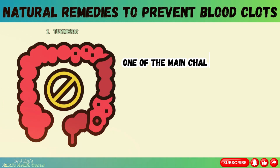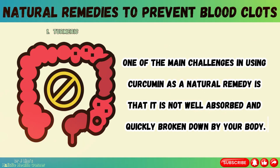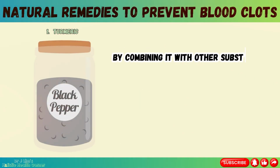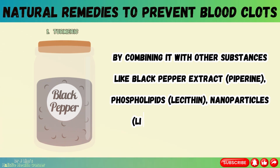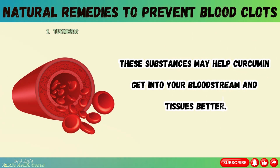One of the main challenges in using curcumin as a natural remedy is that it is not well absorbed and quickly broken down by your body. So some ways have been developed to make curcumin more available to your body by combining it with other substances like black pepper extract, phospholipids, nanoparticles, or cyclodextrins. These substances may help curcumin get into your bloodstream and tissues better.